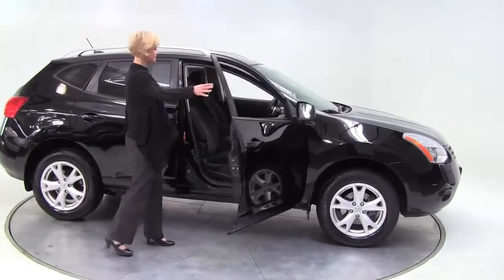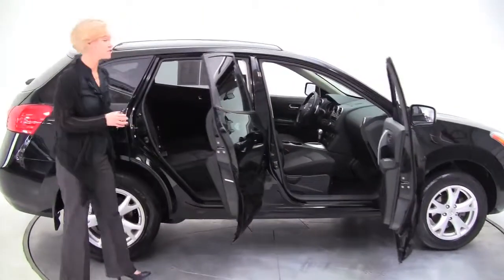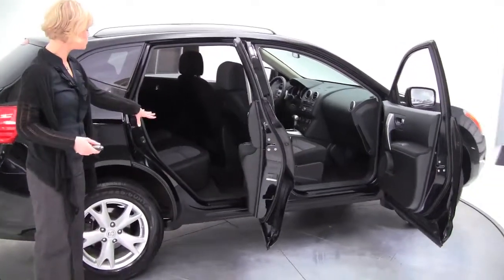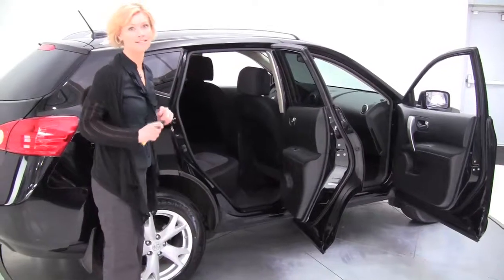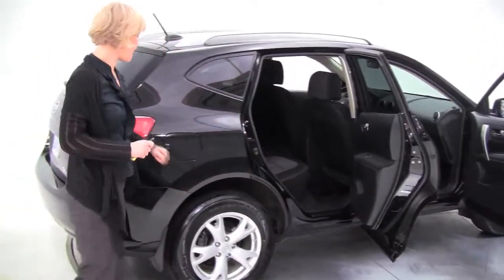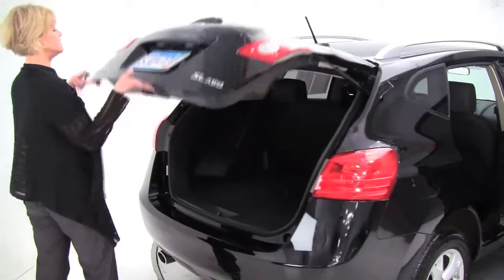Today, I have this adorable 2008 Nissan Rogue SL all-wheel drive. This is wicked black with a charcoal upgraded cloth interior. I love that upgraded cloth on the SL. It's absolutely stunning. Alloy wheels. Got our intelligent key. Let's take a look.